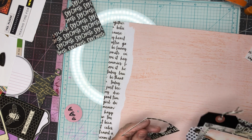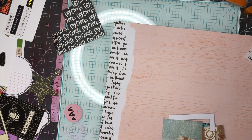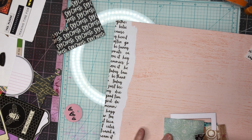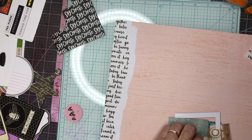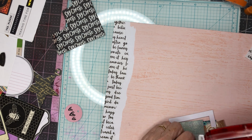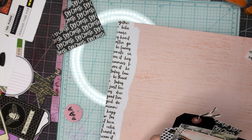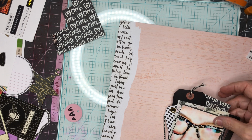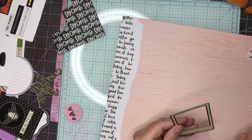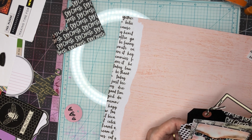This is some more of that Say Cheese paper that I cut a tag out of, and I'm going to go ahead and let it be a, well, that's not very good. I didn't do a good job of that, did I? And put that in the right place. I'll put that there, and then you can see that. And with the pink showing up through it, that'll be cute. I like this.